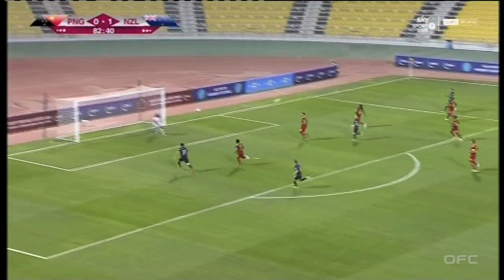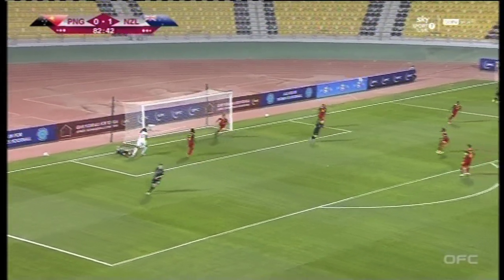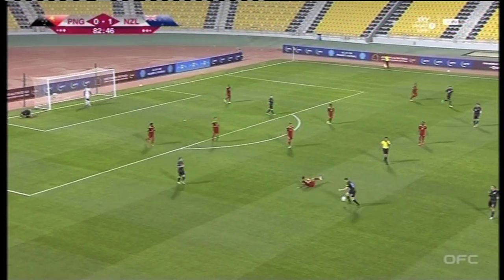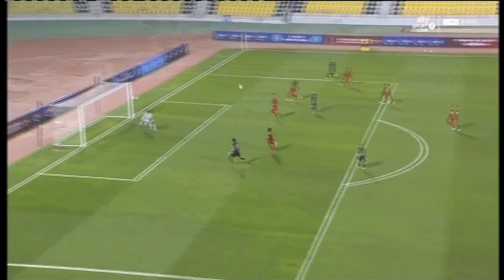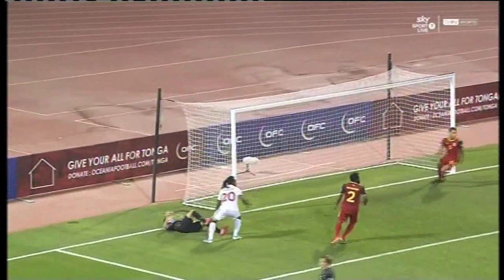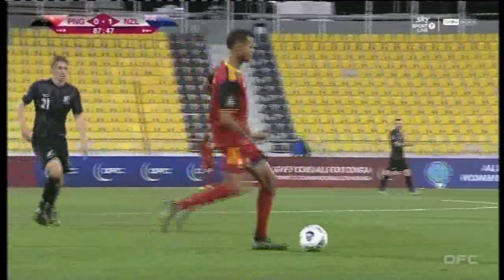Costa Barbarausis sends it. And it's gone in, and it's hit the crossbar. Substitute Logan Rogerson with a fantastic diving header there at the back post. Really could have settled this tie for New Zealand. It was a lovely ball. He had all the time in the world and thundered a header there against the crossbar.